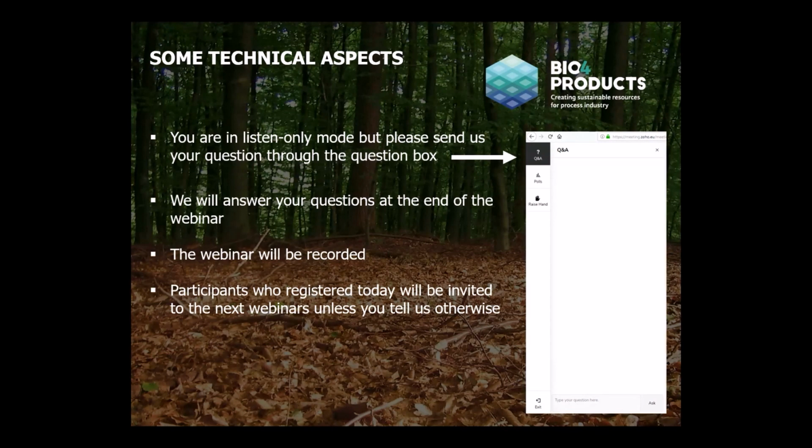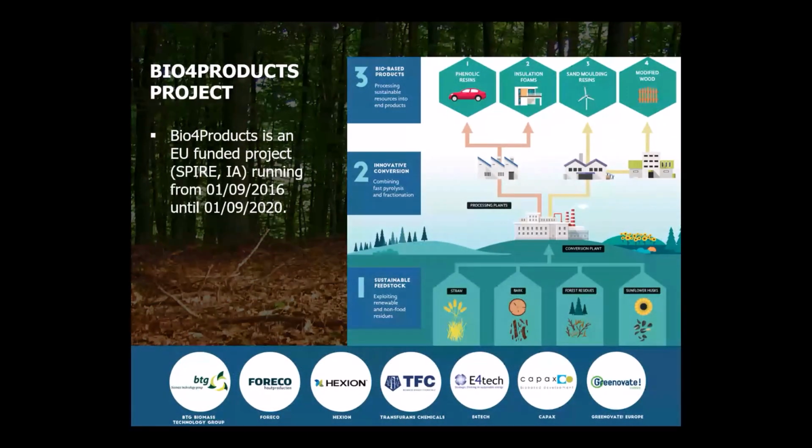First, a few words about the Bio4Products project. It is a European project funded by the Horizon 2020 SPIRE program. It concerns the development of new bio-based products derived from biomass via fast pyrolysis, as illustrated in the figure on the right side of this screen. The value chain starts from sustainable biomass, which is converted into fast pyrolysis oil and subsequently fractionated into different fractions. These fractions are then used as a raw material in bio-based products. Examples under development are insulation foam, phenolic and sand molding resins, and modified wood.